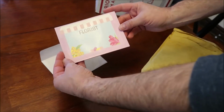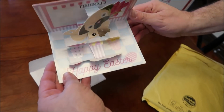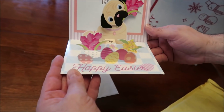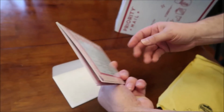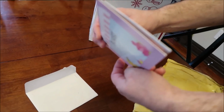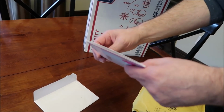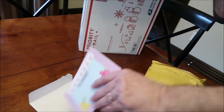Have some things to open from the P.O. box. This is from Alicia. It says florist. Oh, that's cute. It says Happy Easter. That is so cute. It's a little pug. Thank you very much, Alicia. Hope you and your family have a wonderful Easter. We've really enjoyed all of your Easter egg reviews. Best wishes, Alicia. Oh, that's sweet.